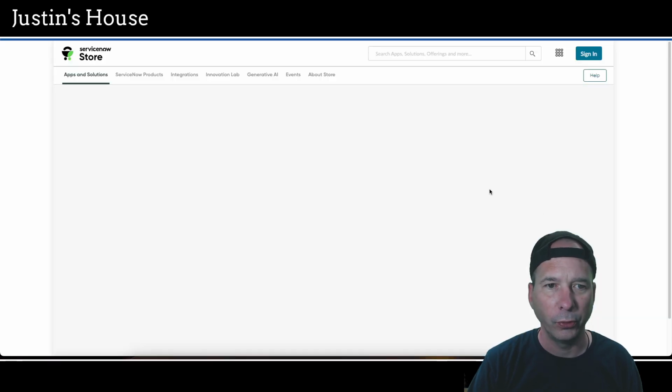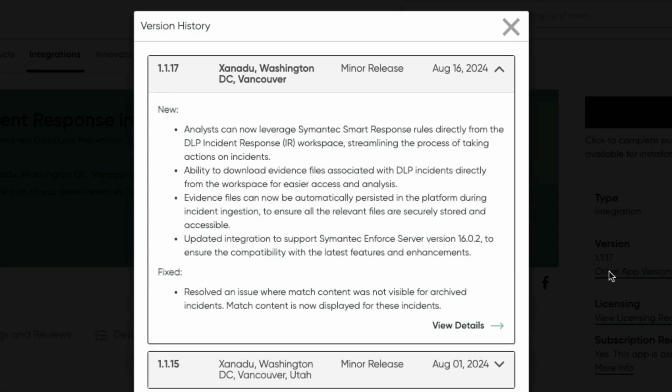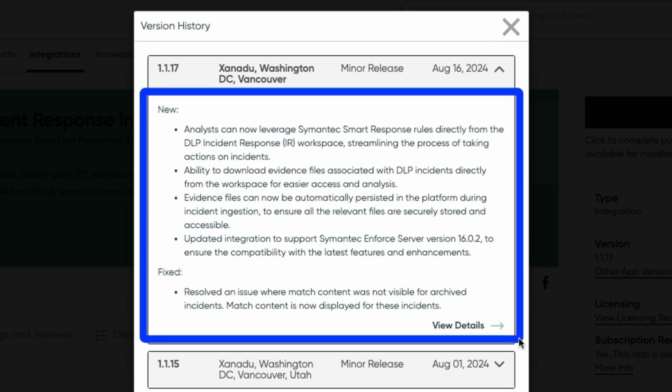Next highlight for this episode is DLP Incident Response Integration with Symantec, updated version 1.1.17. And in this version, analysts can now leverage Symantec Smart Response rules directly from the DLP Incident Response workspaces, streamlining the process of taking actions on incidents. That was one workspace, not multiple workspaces.